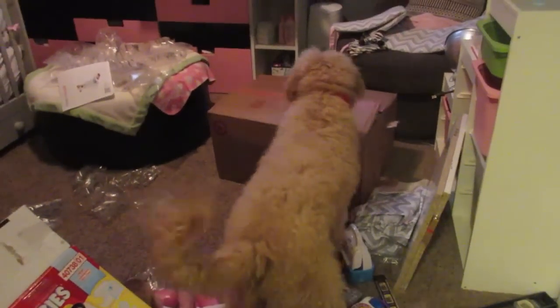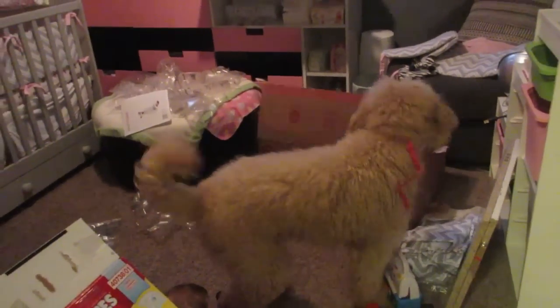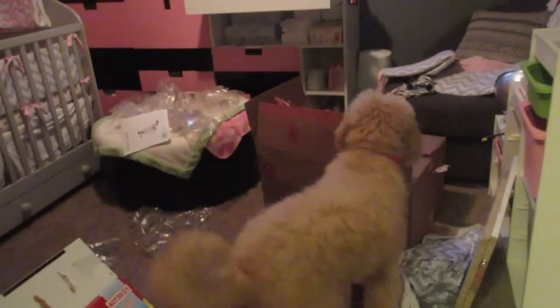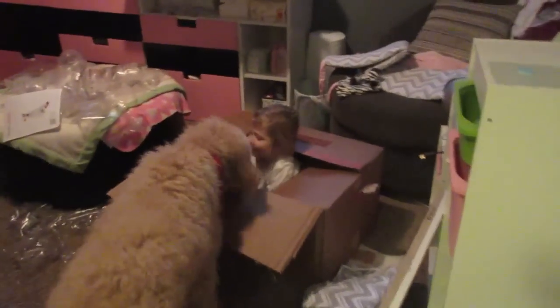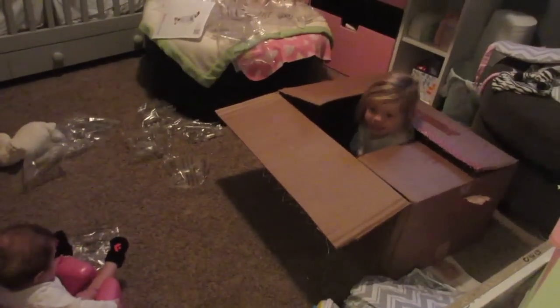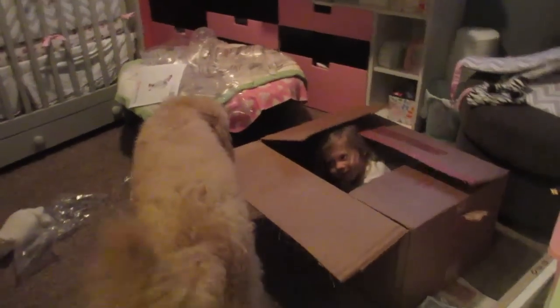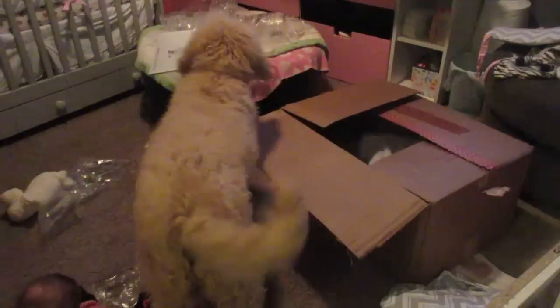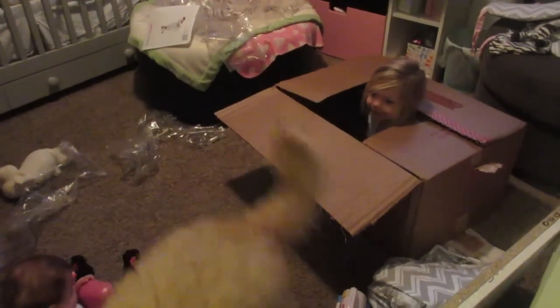Kinsley, that'll be good when Dad gets home to surprise him, okay? Yes. We'll hide in there when he gets home. Yes. That'll be it. Good. Molly's like, get out of there. See? Her trying to eat me. Ah! How I love her, how she looks at me.